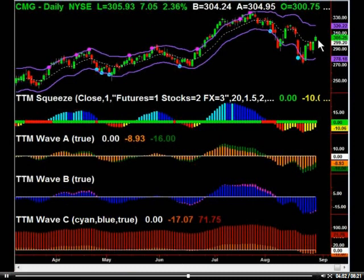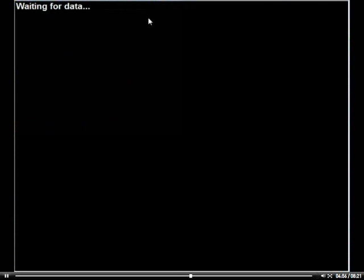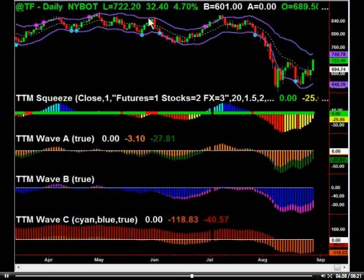All right. Last but not least, let's take a look at the Russell. I call this contract the Rob Hoffman contract because he can trade it so well.